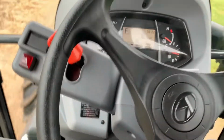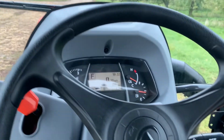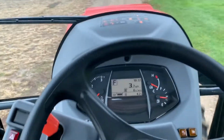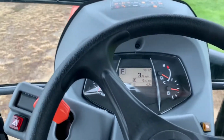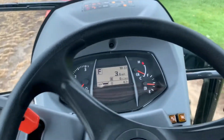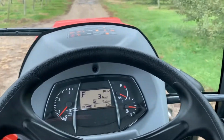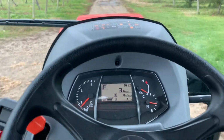So yeah, I'm gonna take it down the road because I haven't yet got to see what this thing can do speed-wise. The John Deeres aren't speed demons. The Case actually goes pretty fast. I can get to about 22 going down the road. All the John Deeres kind of top out around 18.